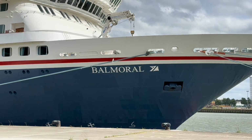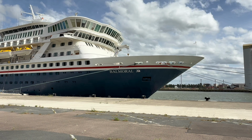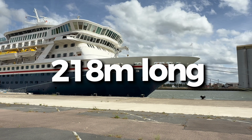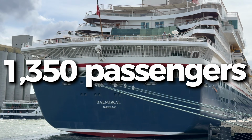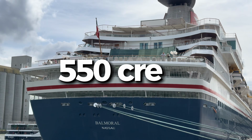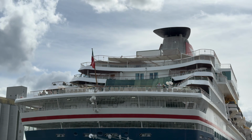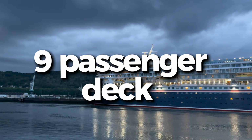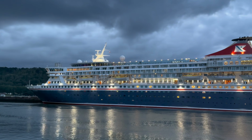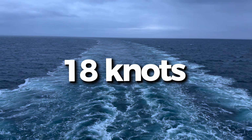Balmoral joined Fred Olsen's fleet in 2008 and is the smallest in the fleet. She is 280 metres long with a passenger capacity of 1,350 and a crew of 550. She features 710 staterooms with 9 passenger decks and can reach a maximum speed of 18 knots.